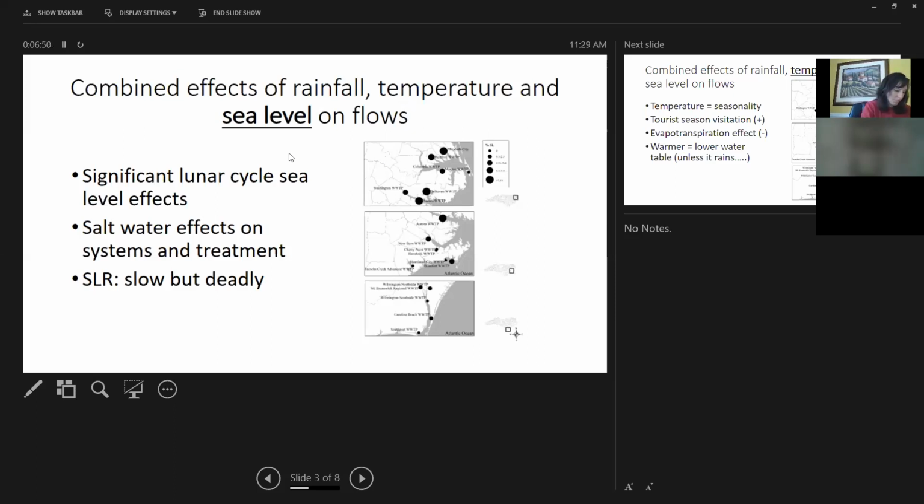In any event, when we look at sea level, the larger the black circle here, the larger the effect of sea level. And what we have is the northeastern part of the coastal region, the central part, and the southeastern part. Wilmington's up in here. Notice that some of the biggest circles are more or less inland from the coast. You don't get as much tidal excursion there, but you get some, and you also get wind tides and that sort of thing, and they show up in the gauging data.